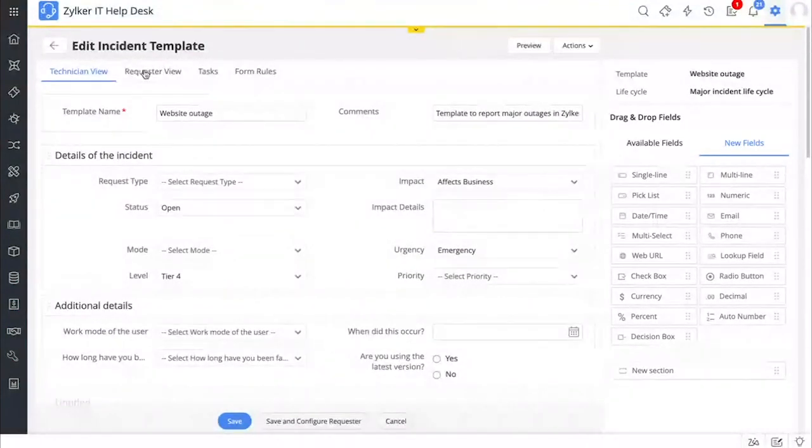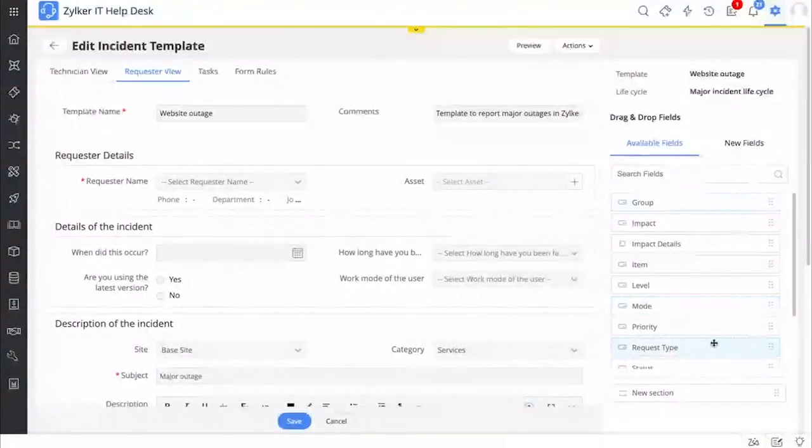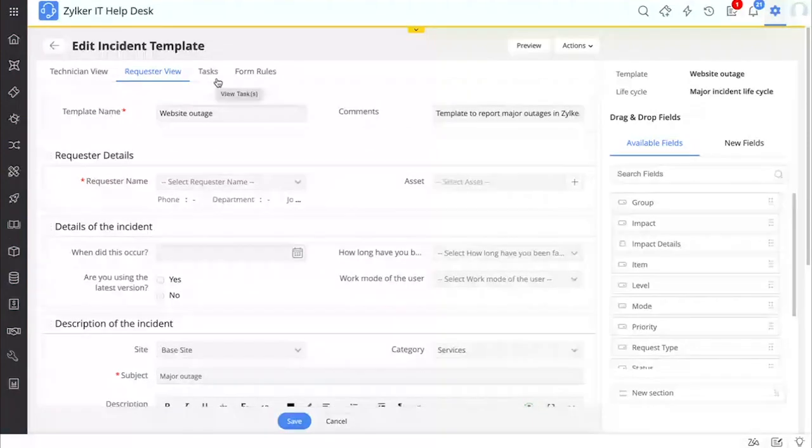Now, having a look at the requester view, you can include the necessary fields to collect the right and concise details that you need. By doing that, you can ensure that you do not overwhelm your end users with field heavy forms, and collecting information becomes very easy for you as well.